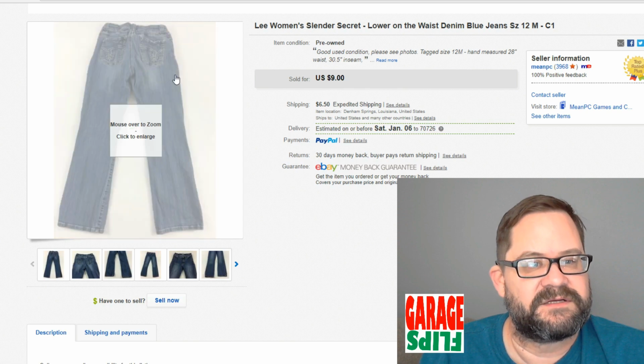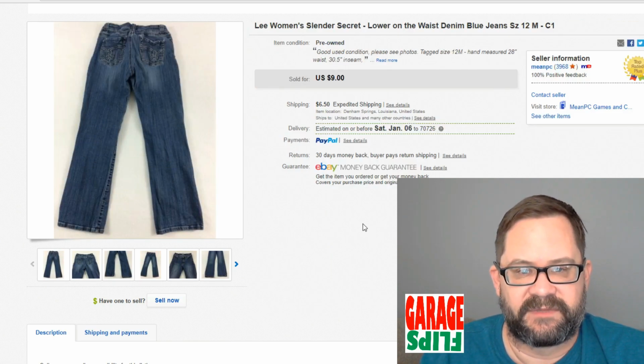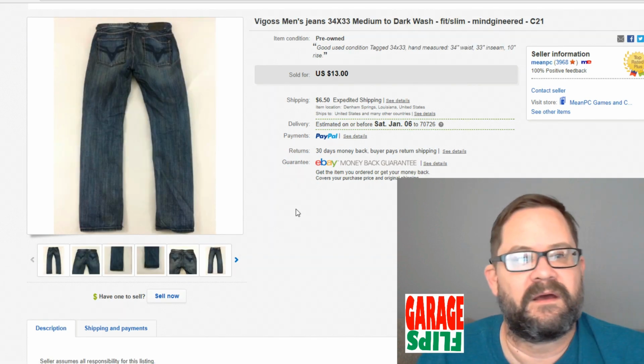Okay, here is, I believe, just another plain old flat lay that I did. Just some Lee Women's Slender Secret. Got $9 plus shipping on top.